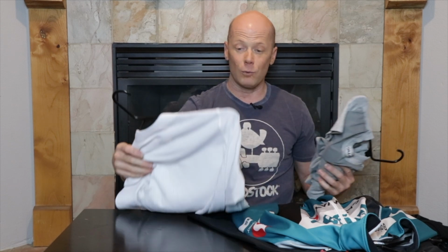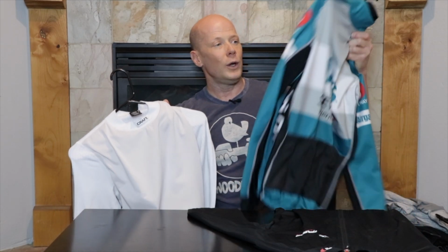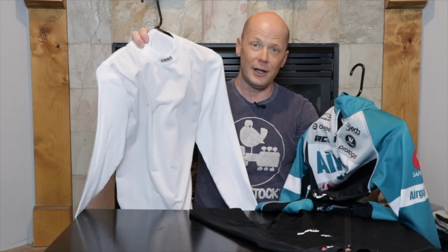And when it starts getting really nasty, I'll go with the undershirt with the wind blocker, and I'll go full long sleeve, and I'll pair that up with basically a Gore-Tex jacket. So this will replace my jersey. I won't even wear a jersey. I'll go with this undershirt right here and go with the jacket.